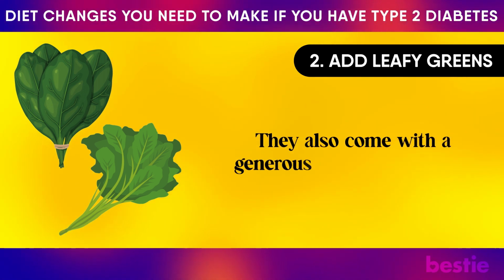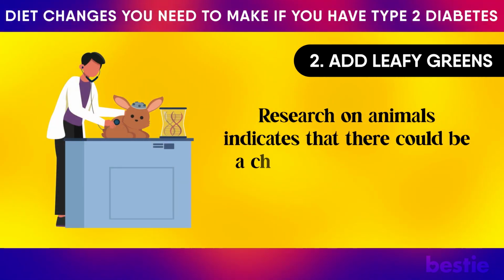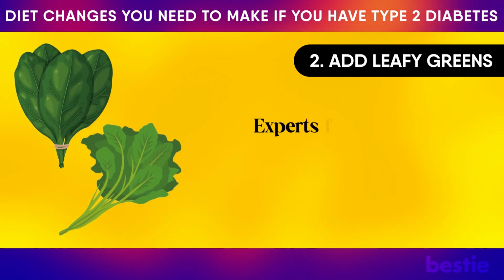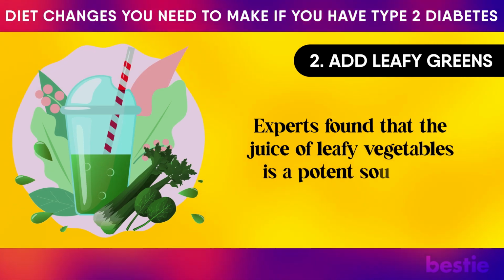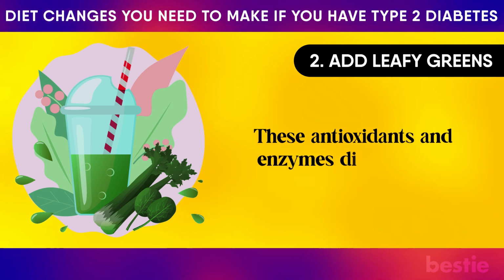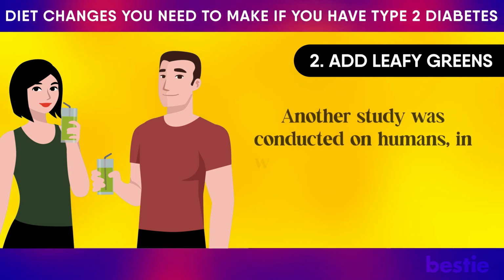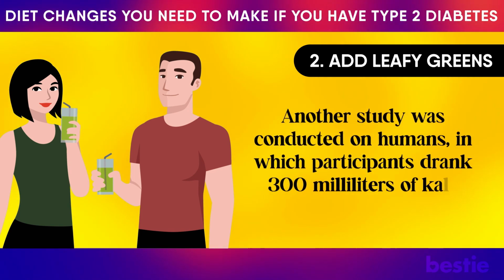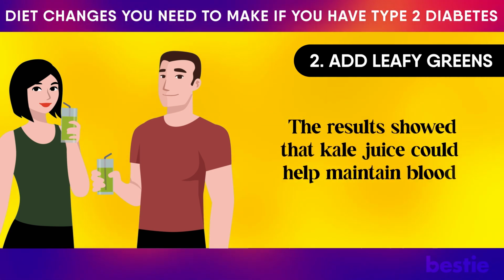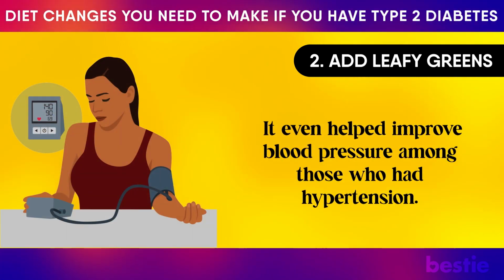They also come with a generous amount of protein and fiber. Research on animals indicates that there could be a chance that people with type 2 diabetes benefit from leafy greens. Experts found that the juice of leafy vegetables is a potent source of biological antioxidants. These antioxidants and enzymes did help rats digest starch. Another study was conducted on humans, in which participants drank 300 milliliters of kale juice daily for 6 weeks. The results showed that kale juice could help maintain blood sugar levels. It even helped improve blood pressure among those who had hypertension.